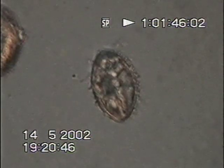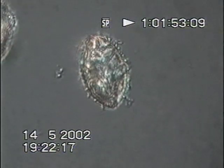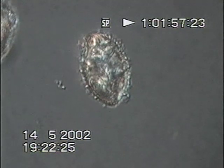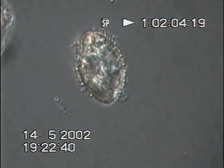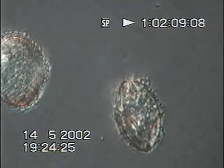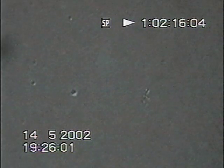Now this is getting longer and longer. But now it's broken away. Do you see it? It's broken away. It's very active. There it is, wriggling away all by itself. Now there's another one breaking away. There it is, still wiggling. That is the organism that broke away from the pollen grain.